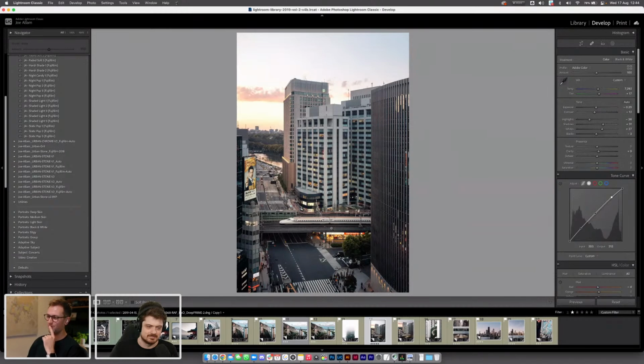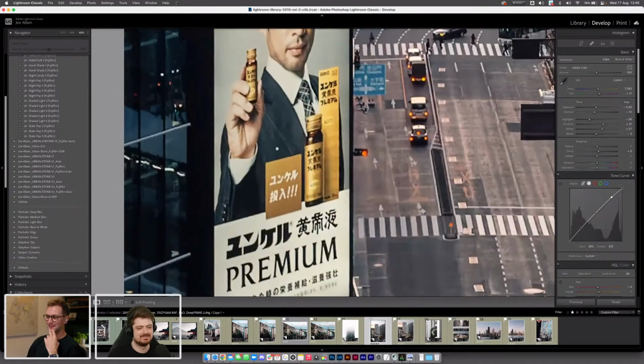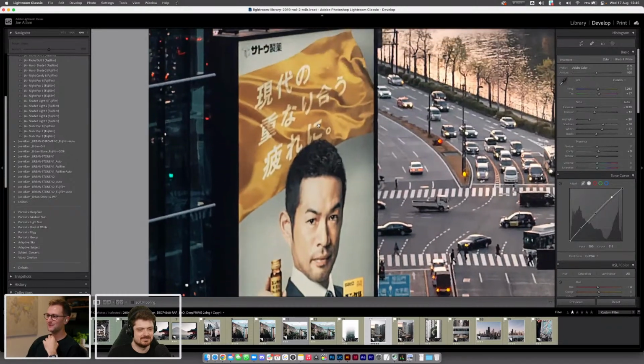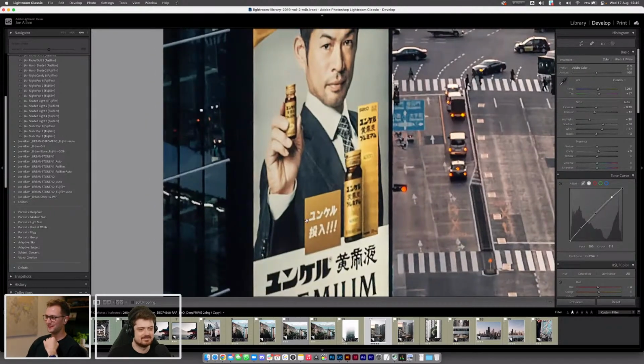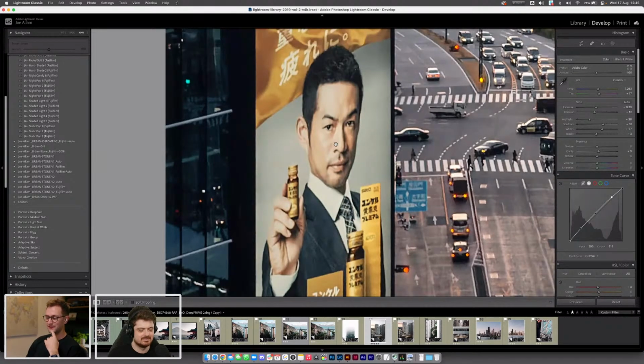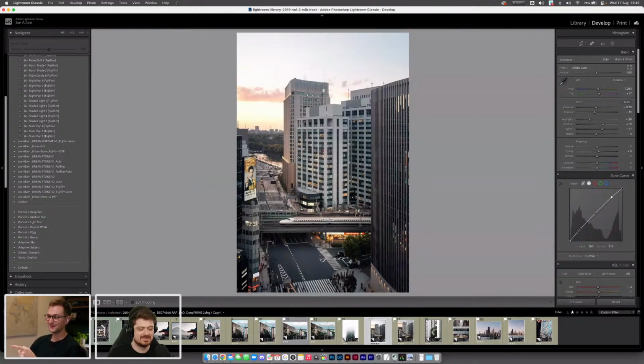And so after this scene happened, to be honest, I wasn't paying attention to the advert. I was paying attention mainly to the trains and the timing and trying to get the building as straight as possible, although we saw that the original image wasn't that straight. I didn't realize until afterwards that I'd captured the word premium on this advert, and I just think it's brilliant. What's funny is this guy, I believe, is a baseball player, very famous in Japan. I showed it to Ellie's mum, and that was the first thing she noticed. She was like, "That guy."